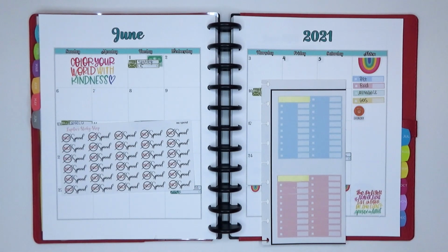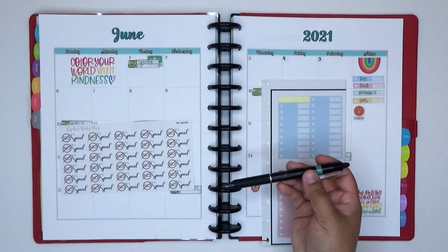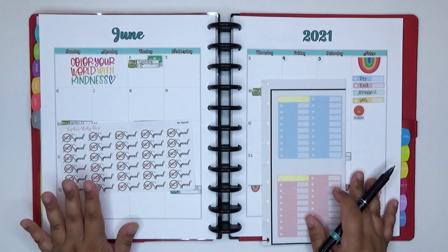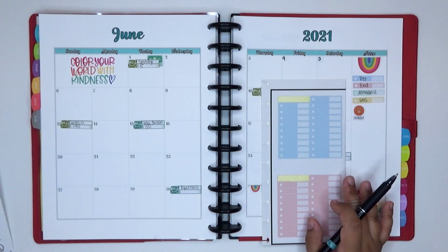And since it's my first check-in in a really long time, I'm going to be using an erasable pen. This one is a Pilot Frixion erasable, and I put a blue ink cartridge in there just for a little bit of contrast, but it still should show up on camera fine.